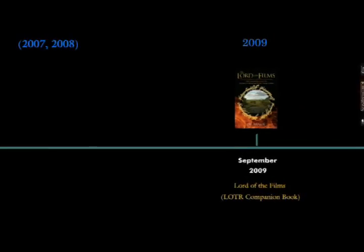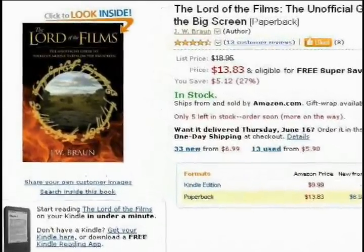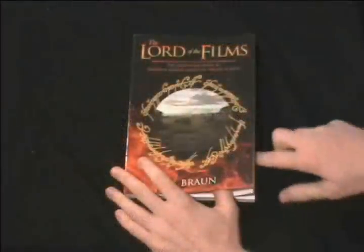fans could get a new dose of Lord of the Rings goodness without having to repurchase the films at all, thanks to the book The Lord of the Rings Films, published by ECW Press. But then again, I might be biased.